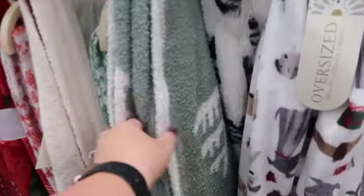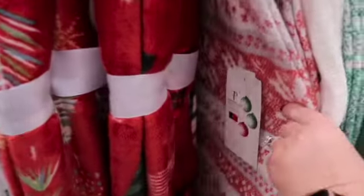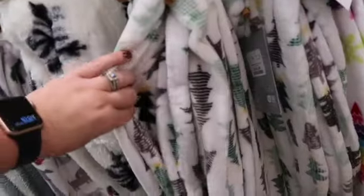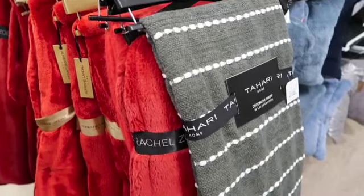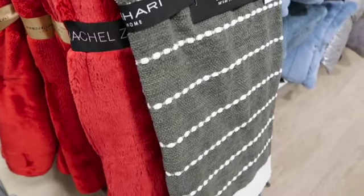Okay, so here I was just skimming through the blankets, and they had quite a few, but I was hoping they were going to have a special blanket that I knew would be very popular and probably go viral. Just like if you all saw the Halloween ghost blanket from Rachel Zoe, that thing went viral, it sold out, and I was not able to get one. So I was hoping to find something like that, but no luck.